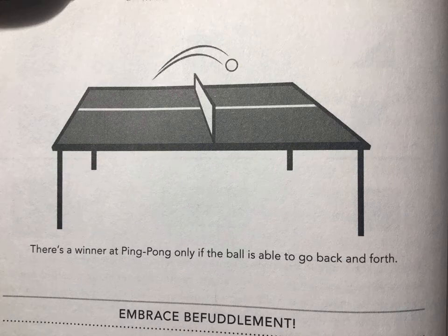Please look at the diagram now. There is a winner at ping pong only if the ball is able to go back and forth. What an analogy. Go is diffuse mode, force is focus mode. The bottom line is that problem solving in any discipline often involves an exchange between the two fundamentally different modes. One mode will process the information it receives and then send the result back to the other mode. This bouncing of information back and forth as the brain works its way toward a conscious solution appears essential for understanding and solving all but trivial problems and concepts.